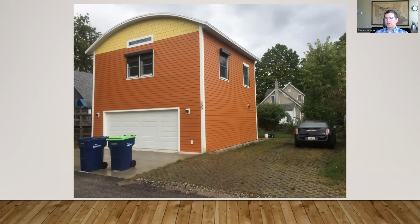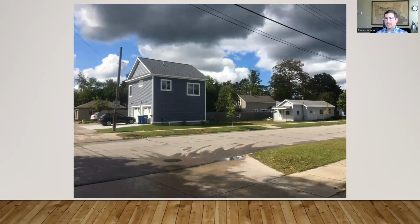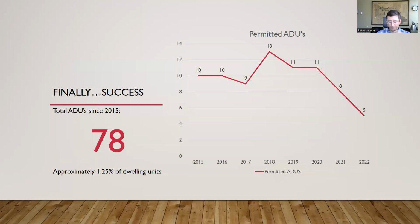So in the background, you can see the principal structure. This is looking from the alley, so you're seeing it from the rear. It's a tan house, very typical roof pitch for this area. And then this is the ADU that was built in the back. So it's very disconnected in aesthetic from the actual house. We also had some that were disproportionate in scale. On the right, you're seeing the principal structure, which is a modest single-family home. And then on the back of the lot, you have this very large accessory dwelling unit with a detached garage, which essentially dwarfs that house.